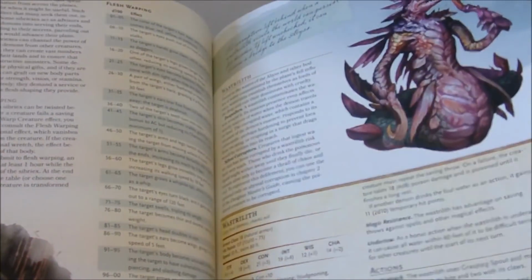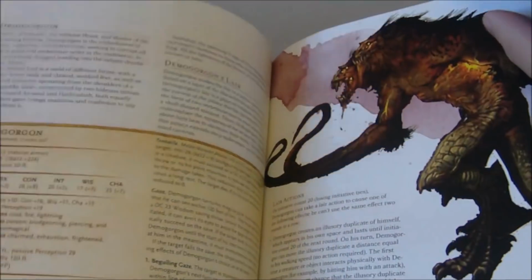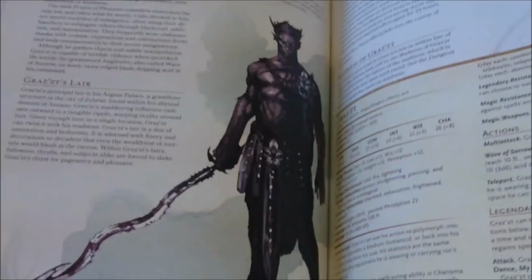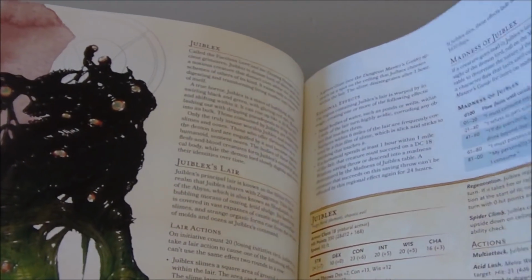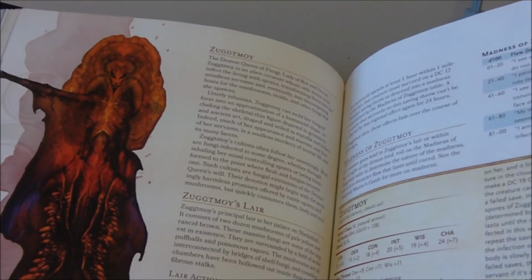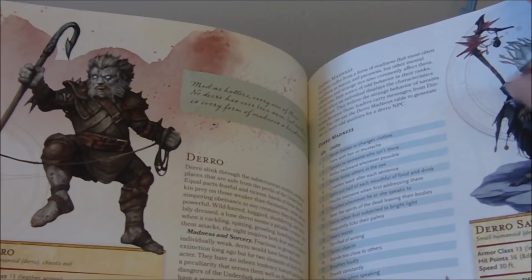And now we're going to get into a section here with, first of all, that's a really nice artwork, but we have the Demon Lords. So we have Baphomet, Demogorgon, Fraz-Urb'luu, Graz'zt, Juiblex, Orcus, Yeenoghu, and I always mispronounce this one too, Zuggtmoy. I probably butchered that. Now they may look familiar, and again I'll touch on those in a moment.